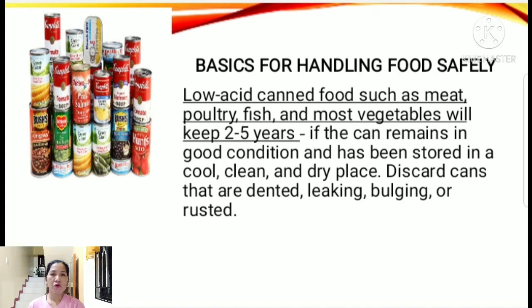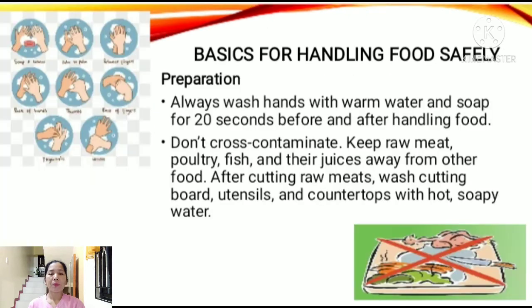Kahit sinabing 2 to 5 years, eh kung yung namang binili ninyo ay matagal lang na manufactured, so madali na siyang masira. You have to discard cans that are dented, leaking, bulging, and rusted, yung mga kinakalawang. Okay, let us discuss the next, yung tinatawag natin, preparation.